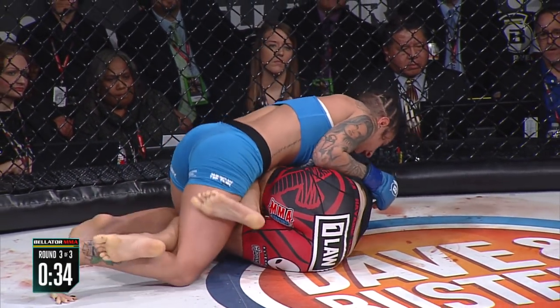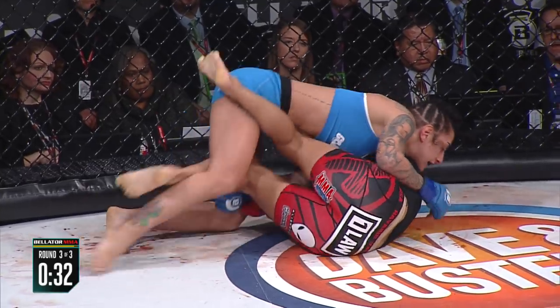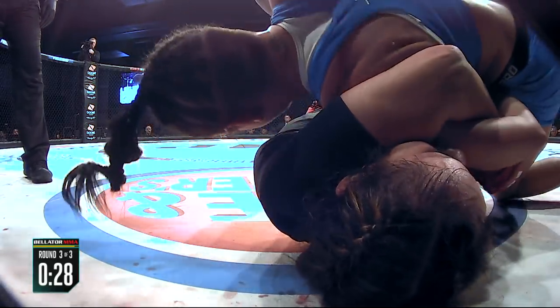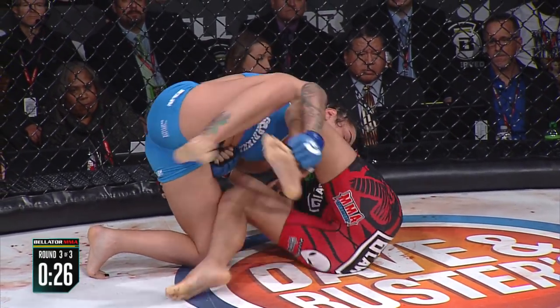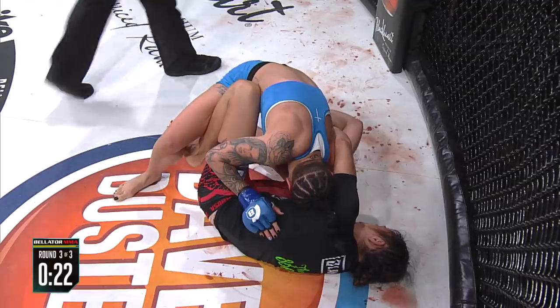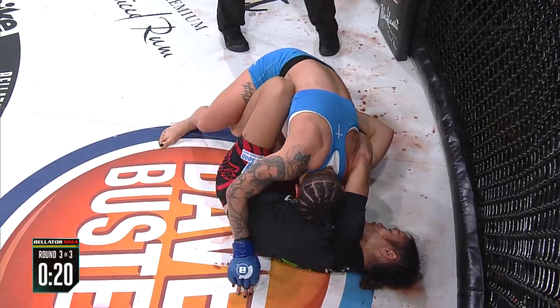It would be probably more of a sweep from this position. But what it's doing is stalling the offense of Emily Ducote. You see the wrist lock there. She has a wrist locked up. Stalling the offense of someone who desperately needs offense. Exactly. She can't really raise up and get any ground and pound going.